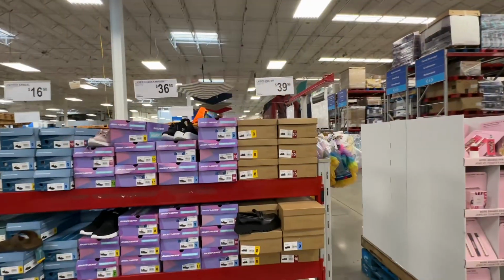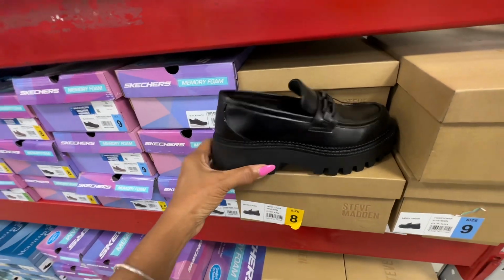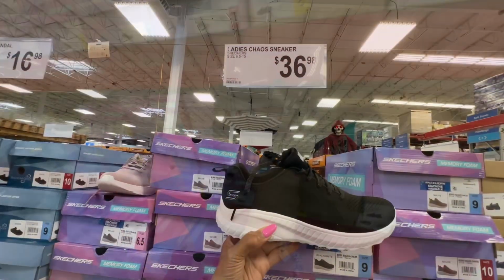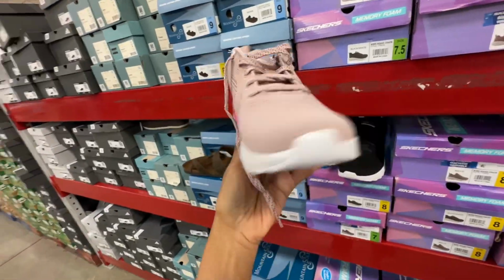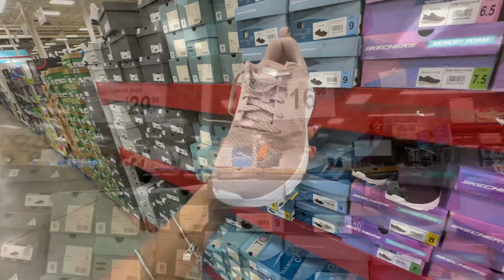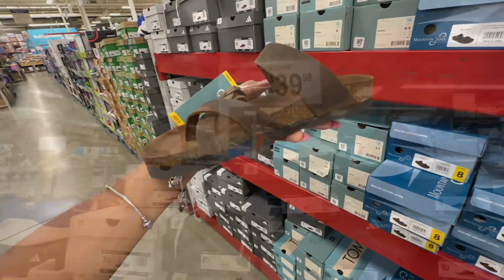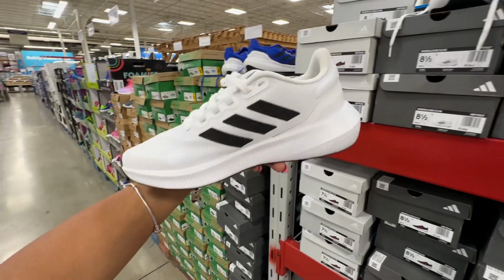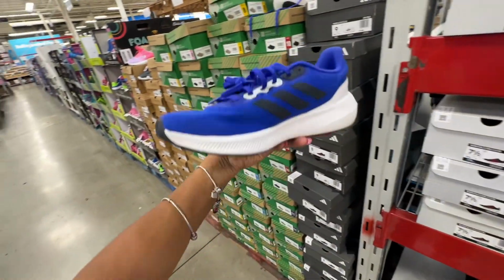I'm in the shoe department, so they have some loafers, $39.98. These are Steve Madden's. Okay. $36.98. These are black and white Skechers. They also have it in pink. I prefer the pink. Leather sandals. Yes. Black and white is nice. Also comes in blue and black.